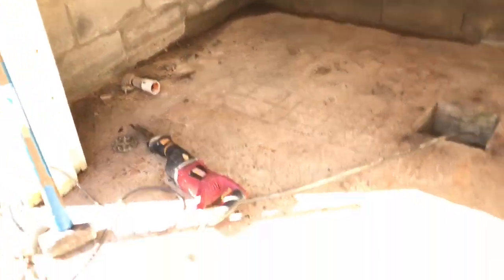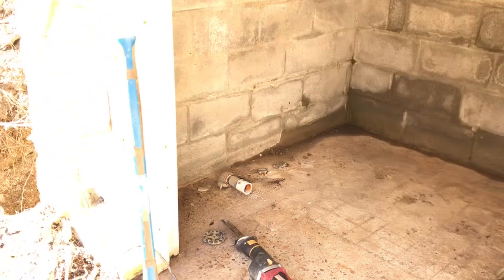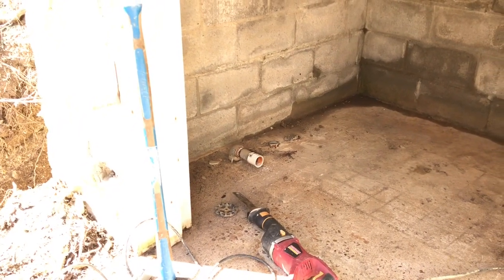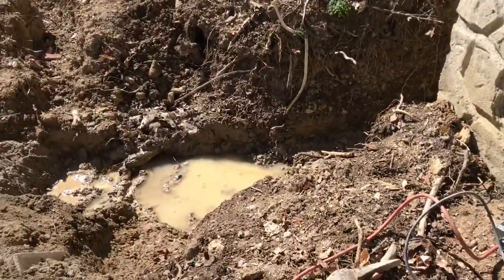Here you can see where I've been cutting off the old fittings, the old galvanized. It's coming up out of the floor over here. Cutting those off, and I'm going to grind them down even with the floor. And then the new fittings are going to penetrate the wall, go out the side, and then down into the ditch.